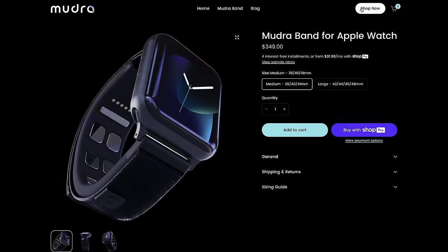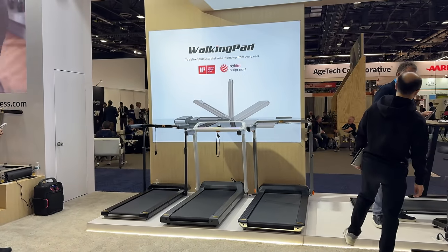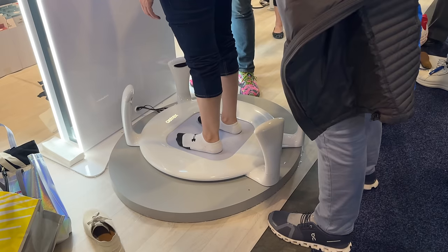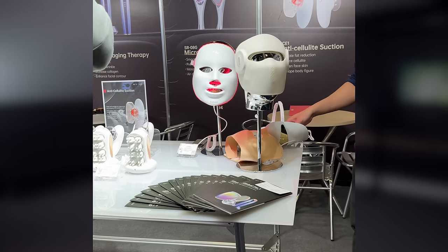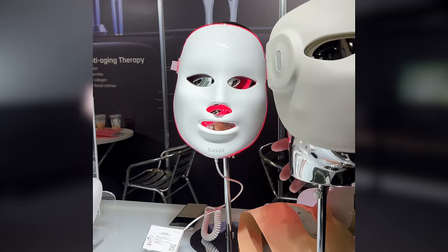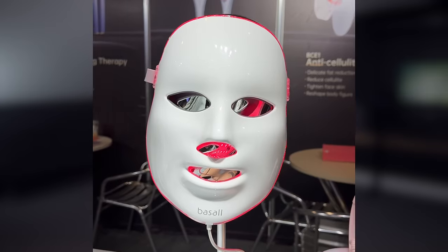Now, unfortunately, the Mudra band is very expensive. It's $350 as an accessory to your Apple Watch, so it's not cheap, but if it does what it says, it's pretty cool, and I'm going to try to get my hands on one because I'd love to see if it actually works. Now, other than those specific products in the fitness tech world, there are a whole bunch of other things like folding treadmills and stationary bikes for your desk at home. There were massage guns, and there were creepy looking masks that were supposed to make your skin better on your face that emitted red light. But these are the products that stood out to me, the technologies that I found interesting.